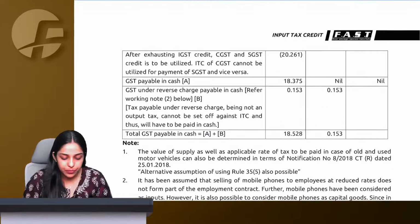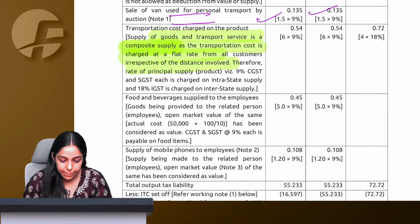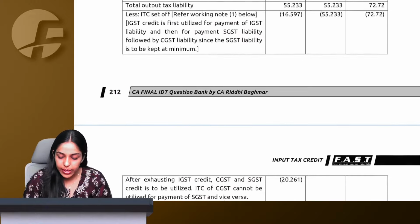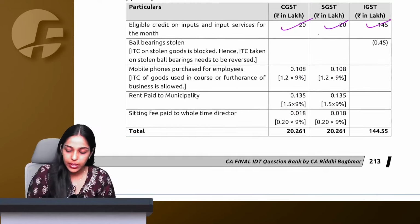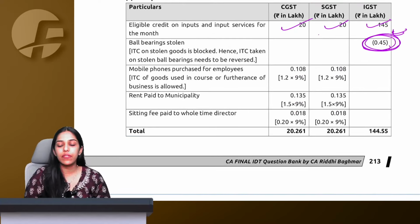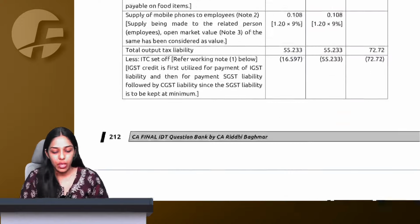So see here. Yes, I will have to reverse. Where have they done the calculation? Here, yes. So I have reversed this 45,000 of credit from my IGST. Correct. Okay.